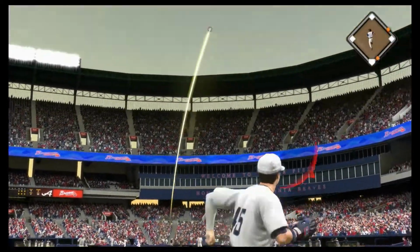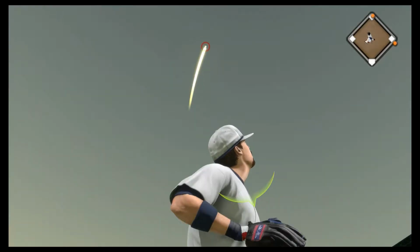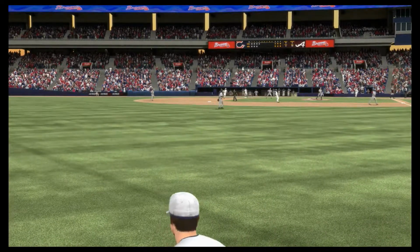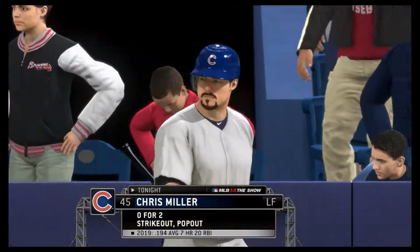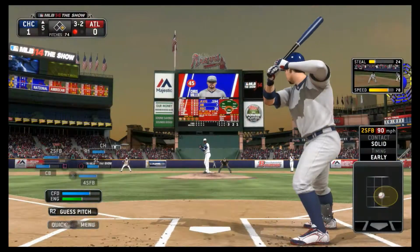Goes the other way with a curveball here, and he got a lot of it out to deep left. Miller has to retreat to the track, but he has it to retire the side. Chris Miller.